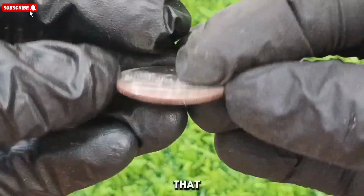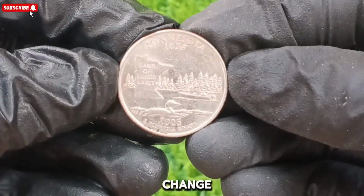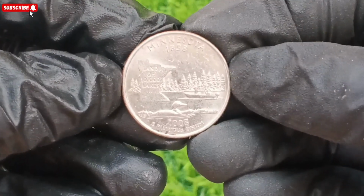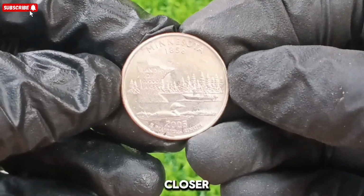The beauty of this hobby is that anyone can participate. You don't need to be an expert to start looking through your change or buying a magnifying glass and checking the details. Many great discoveries have been made by beginners who are just curious enough to take a closer look.